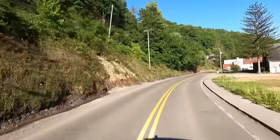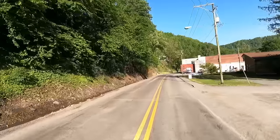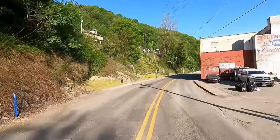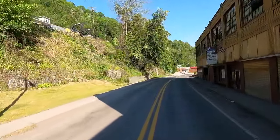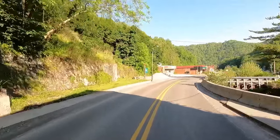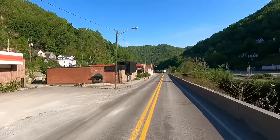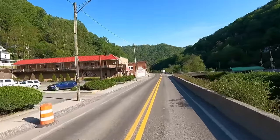And this is still US 52. We're kind of trucking north, northwest a little bit when we get that town. Oh, look at that. Oldsmobile Chevrolet Cadillac. Huh. Must have been a car dealer. A lot of these buildings are closed up. Not too many of them are open anymore.